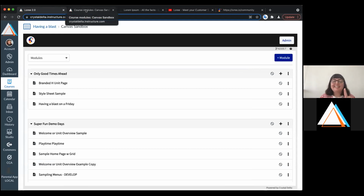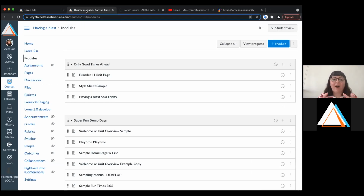I've opened a second tab here, and for those wondering why, there's a method to my madness, and I'll show you that as I go through the demo today. But essentially, it's going to give you that visibility of the modules pages view and show you quickly how that content saves on over to Canvas once I save it from within the Lorry editor.